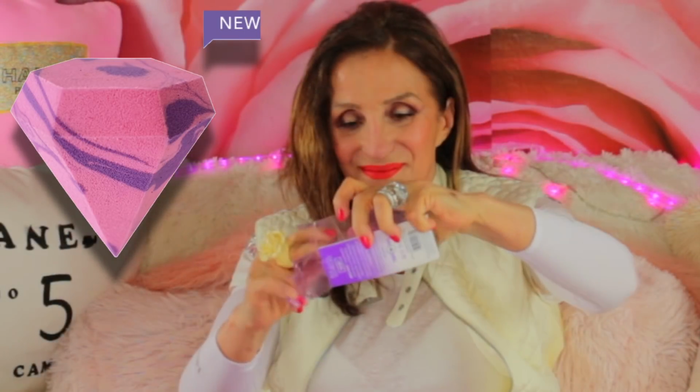All right, I got this Real Techniques Brush Crush. It's a different color than the original. The original was white and gray, and this is pink and purple. I think it's just so pretty. I just love makeup applicators. Look how cute it is. And when it's wet, it's all swollen. I mean, this shape is amazing.